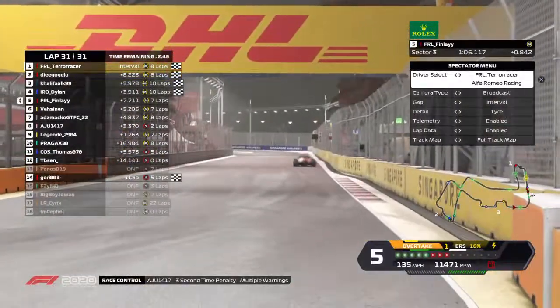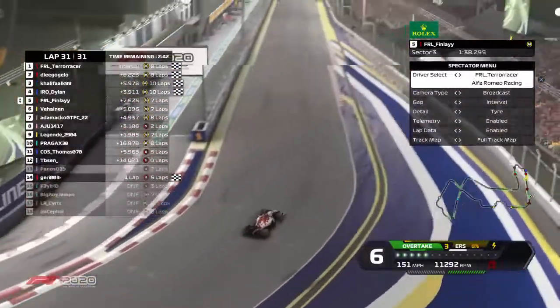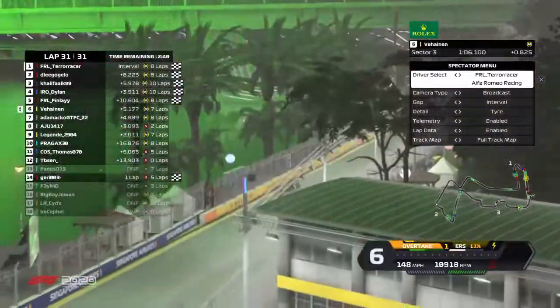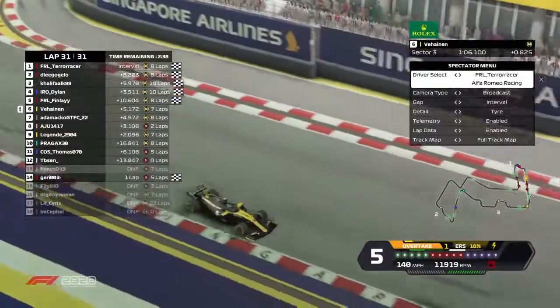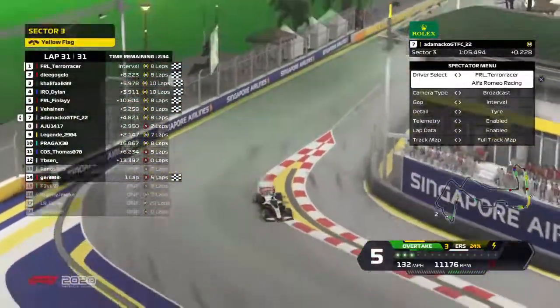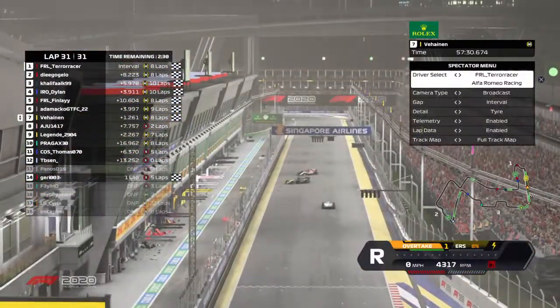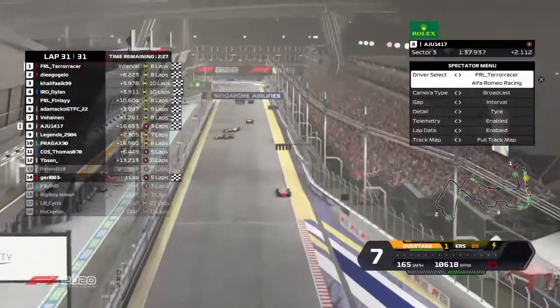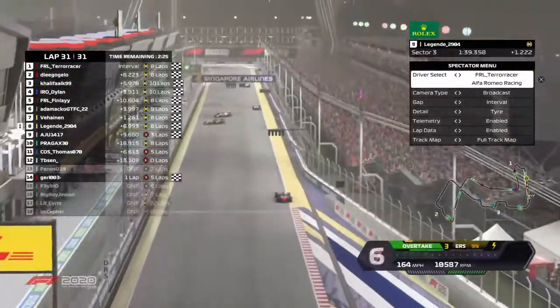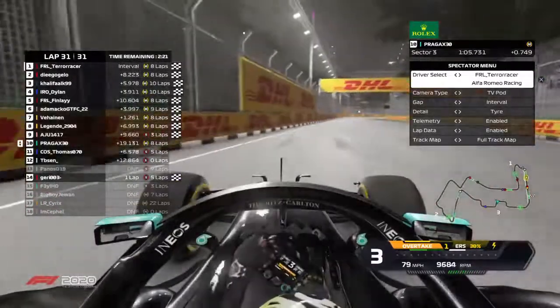And Finley there in the other Alfa Romeo will take 5th. And there's a bit of a bigger gap now behind him in 6th. The fireworks are going off. At least this year we don't have any FPS issues with it. Adam will take 6th. AGU takes 7th. Agenda takes 8th. AGU takes 9th now. What about Praga?